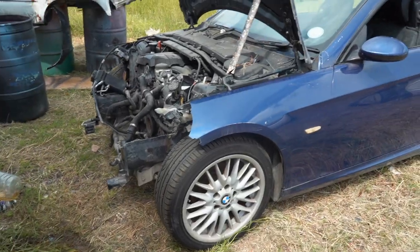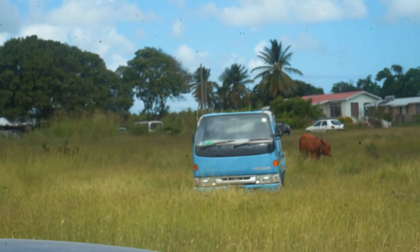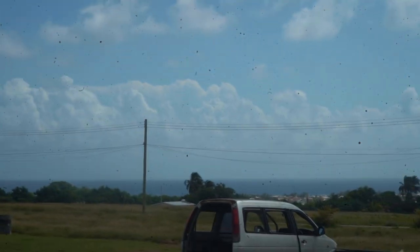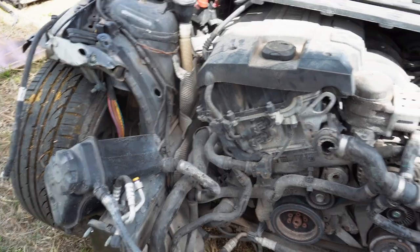So guys, like I said, we've come down to the most southern point of the country. We've got the car around the back, and it's interesting. Check this out. Got the cows in the grass, palm trees in the background. But we're right down by the south coast. There's the ocean down there. I'm going to be going there later. But anyway, we went ahead this morning.